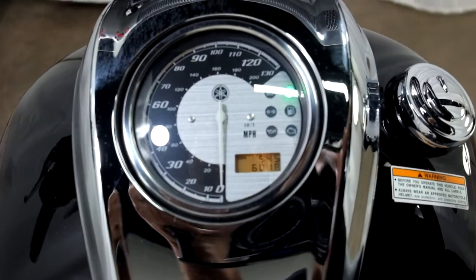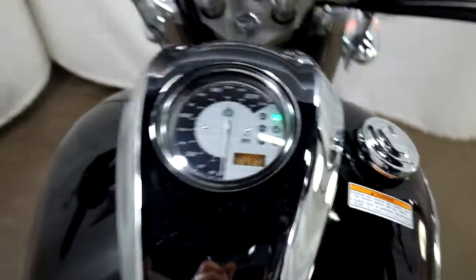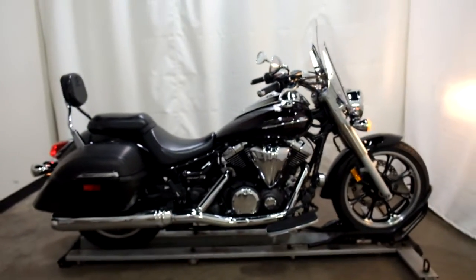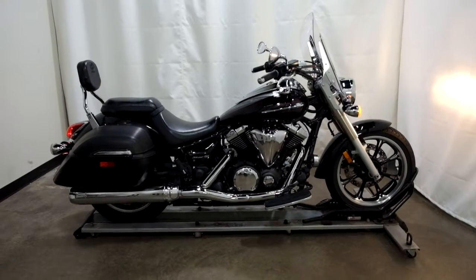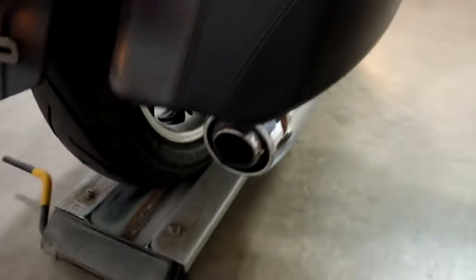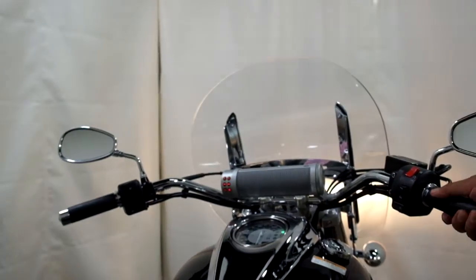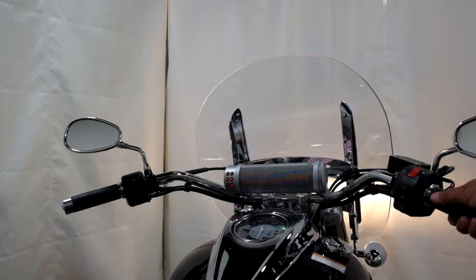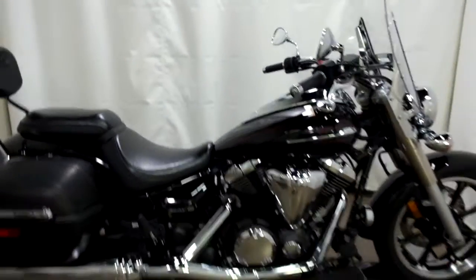Show you those miles now. Let's see here. 6,018 is what's on it. I think they might have taken the baffles out of this one too.